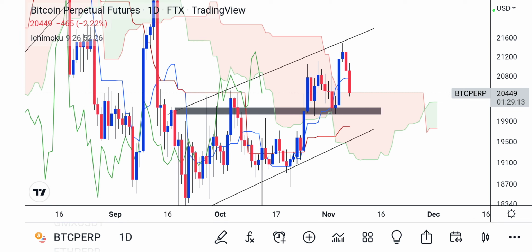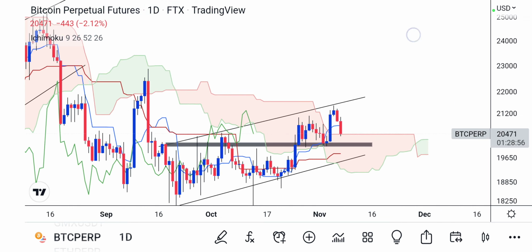And if that happens, I think we'll likely see some push lower. And again, don't forget that the Chikou Span is still yet to give us that valid signal for us to go long. It's still inside the cloud but above the price. So for me to go long, I want the Chikou Span to leave this zone here. I want it to come out for me to play this as a long position.